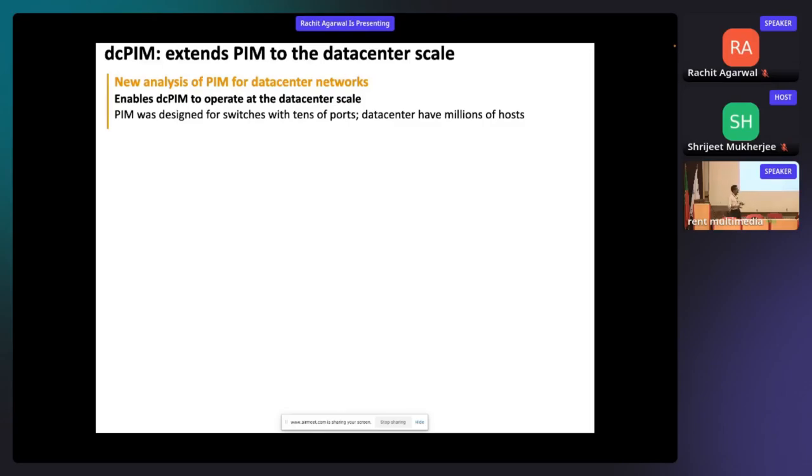And that leads to this new analysis that we did. We showed that if your input-output matrix is actually sparse, you don't need log n rounds. You are done with a constant number of rounds. And a small constant, 4.